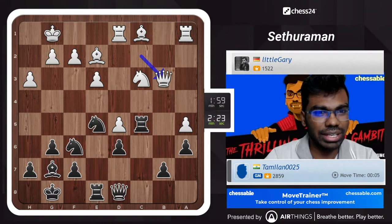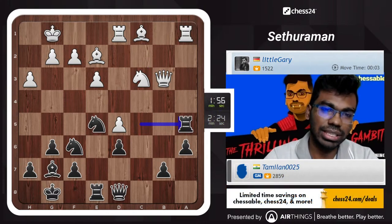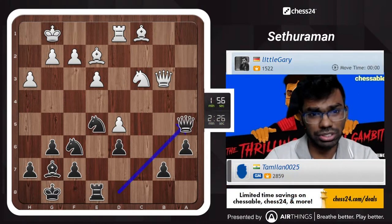So now we can take on a5, yeah, because then the c3 knight is hanging, so he cannot really take on b7. So probably b4 is just a blunder.